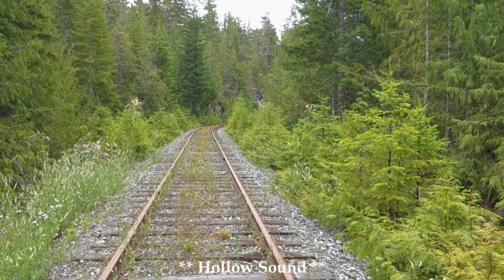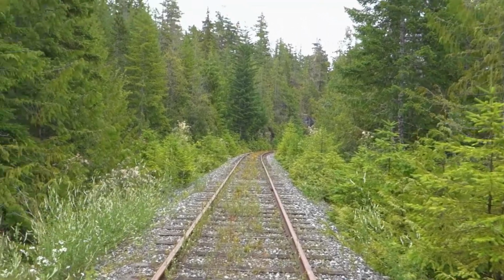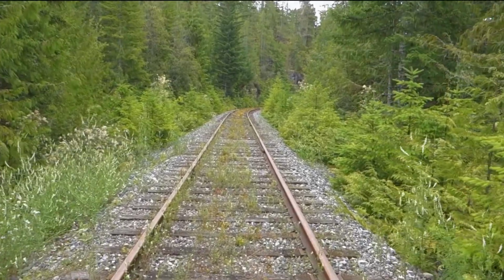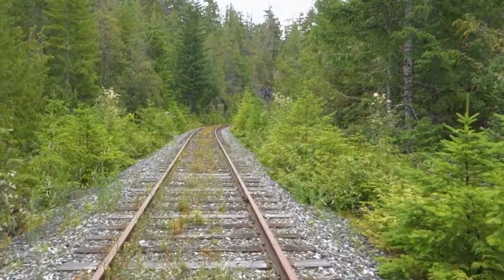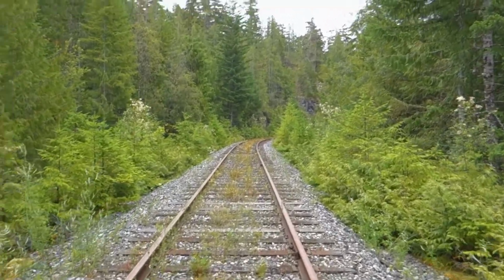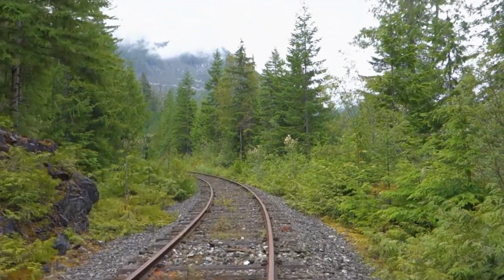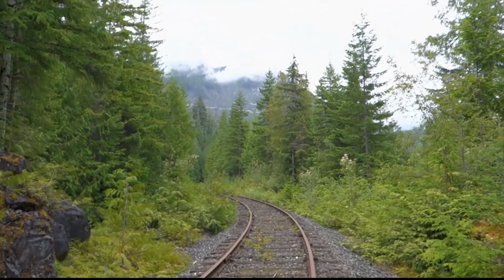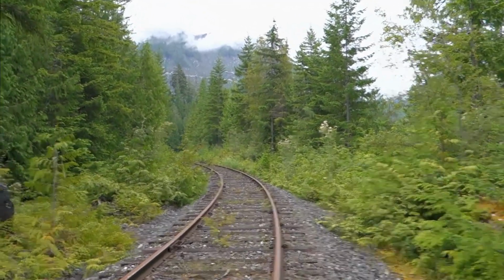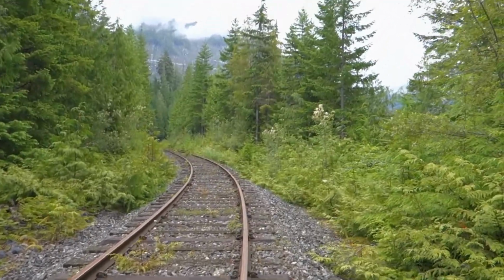I have echo again. Hey-oh, hey-oh. A rock makes for some nice acoustics. This is feeling very rainforesty here. Mist on the mountains, all the trees, and it really feels damp.